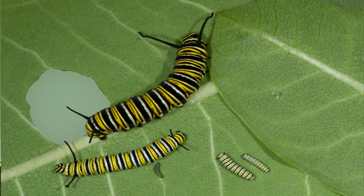Each stage of growth between molts is called an instar, and the monarch has 5 of them. When it molts, it will stop feeding and will start the process of shedding its skin. The caterpillar will lose its old head first, and then a newer, lighter color will appear. Here's a video of a caterpillar shedding its skin.